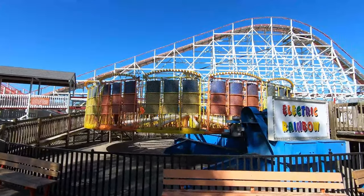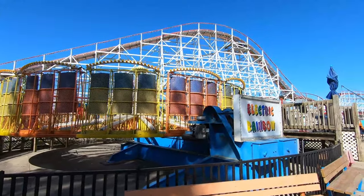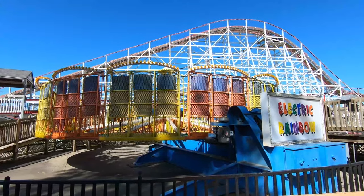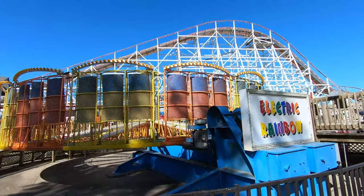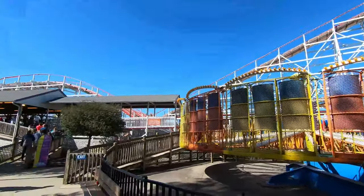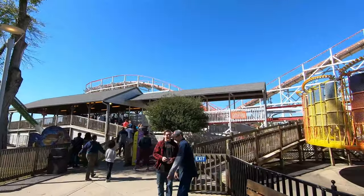So comparing this to Revolution at Holiday World, I like that one better still. I feel like it's more forceful. However, this one didn't spin as fast, so it was a little bit more wild in that sense. But I recommend riding if you're here because it's pretty fun. I'm just gonna get in line for Tornado because it didn't get any longer or shorter. I'm just gonna do it.